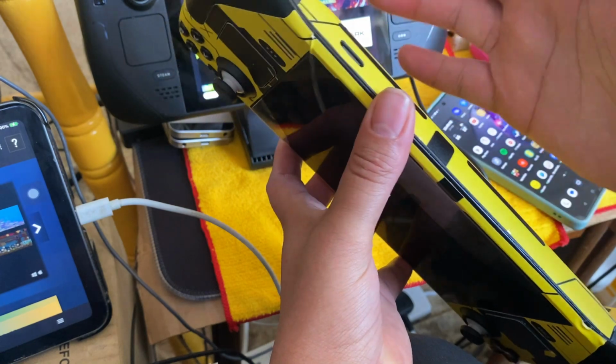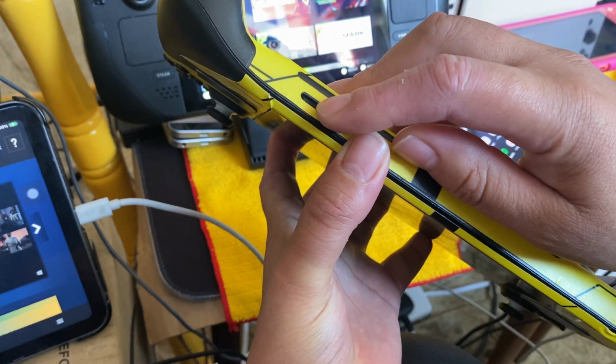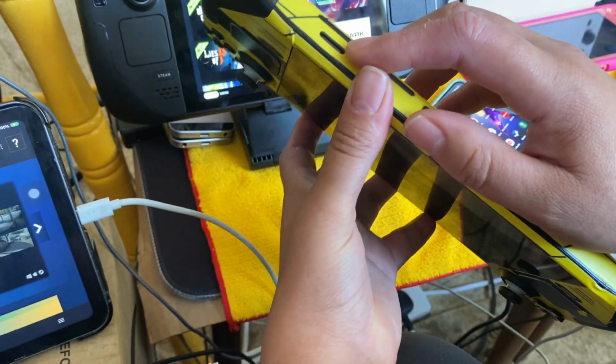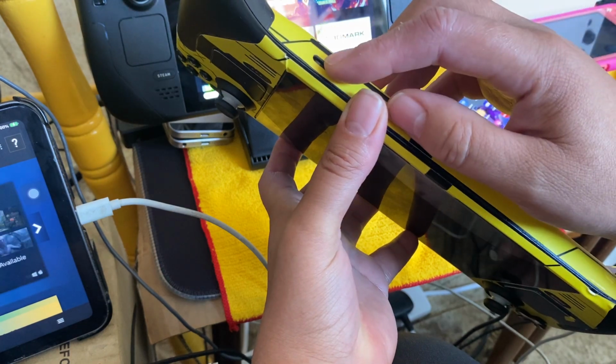Some people think if you open it from the top, then you have to force it all the way through. And when you're forcing it through, the micro SD card is normally in here, and you forget about it. If you use too much force, you'll snap that.